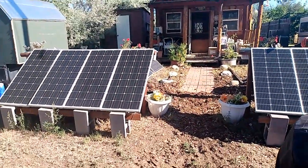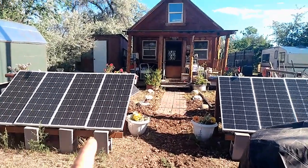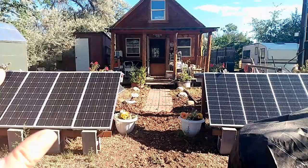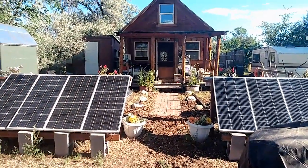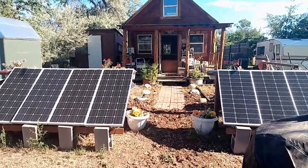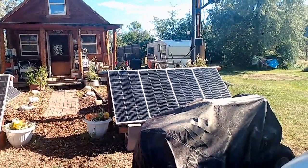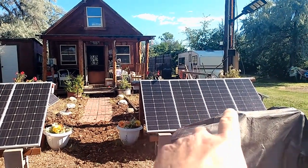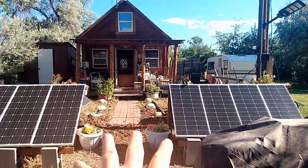But I decided I needed more power than what the 400 watts was giving me, because I was charging up e-bikes. I was also wanting to run a second fridge that I could use as a freezer in the summer, instead of just having a regular fridge that was too small to keep stuff frozen. So this year I'm adding another 400 watt solar panel system, and these will be tied together with my main system.